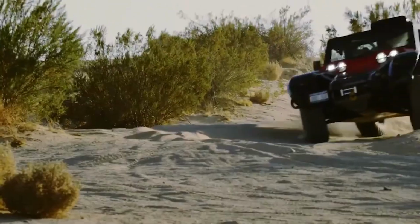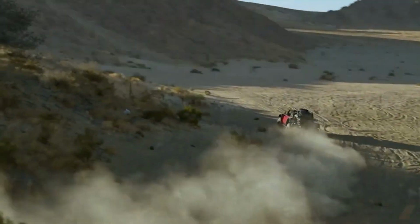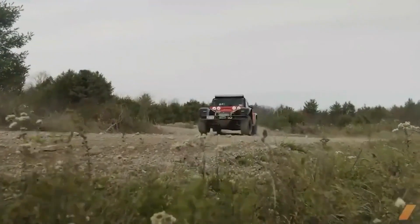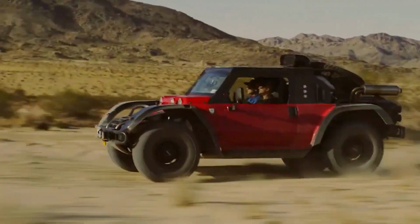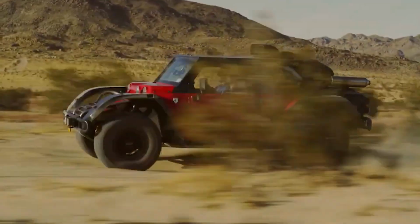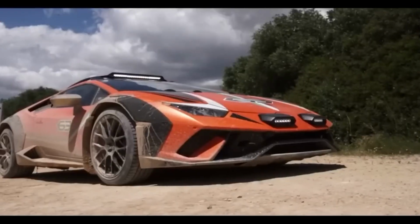Off-road, it's a beast. The rear wheels dig into the ground, throwing dirt and scenery behind like a mad whirlwind. The supercharged engine roars and the suspension travels like a speedboat over the desert. These top 10 off-road supercars conquer the rugged terrain in style. Which one blew your mind? These cars sure know how to navigate the wild paths.